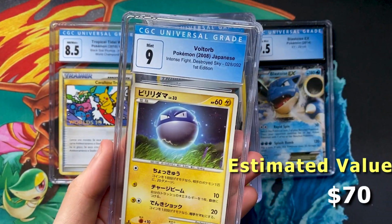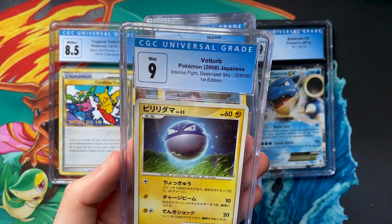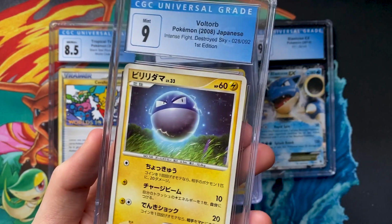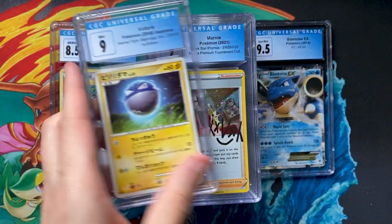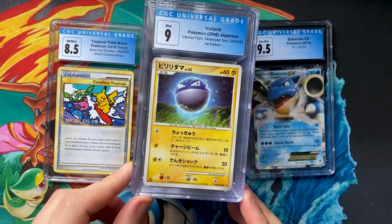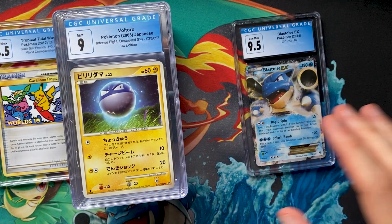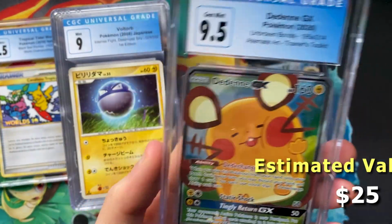Shiny Voltorb from Intense Fight Destroyed Sky. I'm pretty sure that's just Stormfront in English. But really nice. 9 is a very solid grade in that card. This card picks up a lot of wear, especially on that front surface because it has like this hollow foil pattern. More English. The Dedenne 9.5.